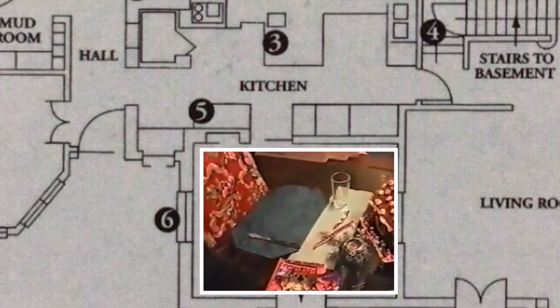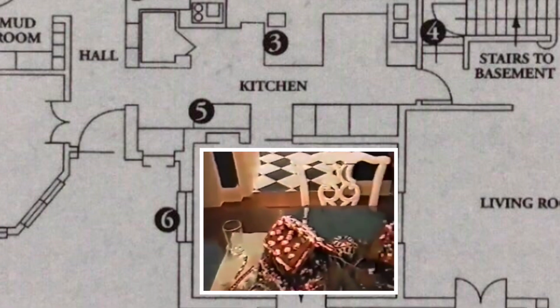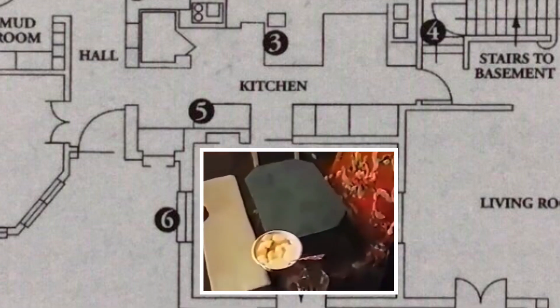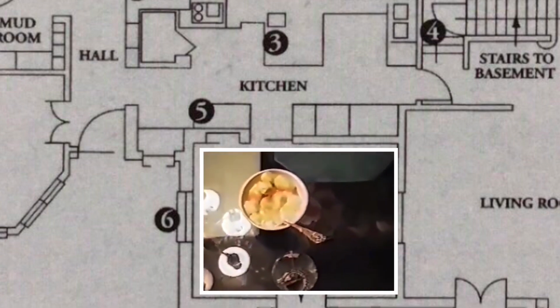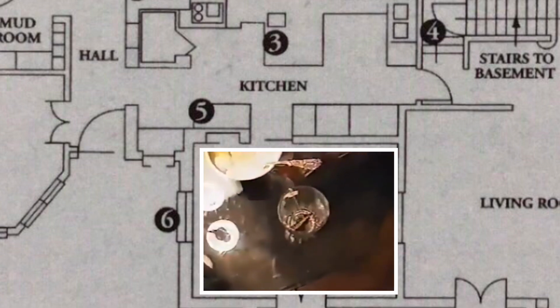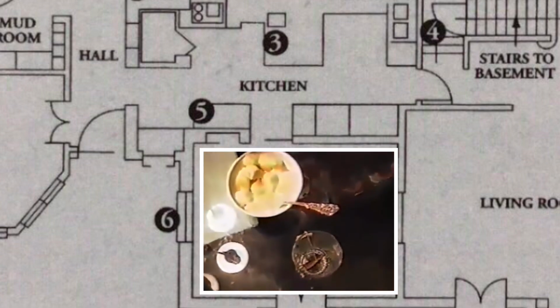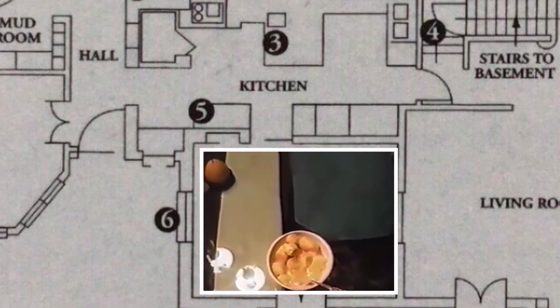So there's John's spot. That's JonBenet's spot. And then that's Patsy's spot. And you can see that the bowl of pineapple is in between Patsy's spot and Burke's spot on the table on the southeast corner, the corner closest to us to the right.